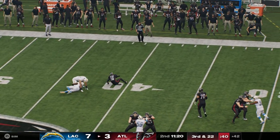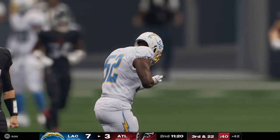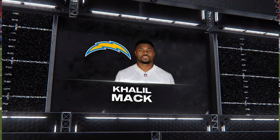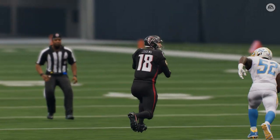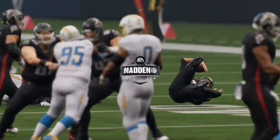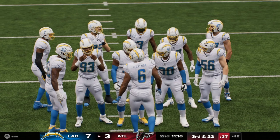Your timing. And the rush gets home. You go down. They got him. I can appreciate the idea of keeping the play alive, right? Giving as much time as possible to your targets to uncover downfield. But you also have to play to your strengths. You've got to know the type of player that you are. In this case, he doesn't have quite enough speed to get away and probably should have just thrown it away.